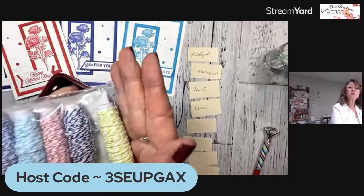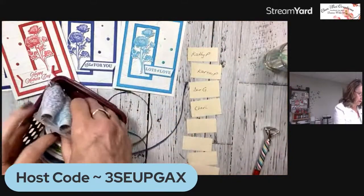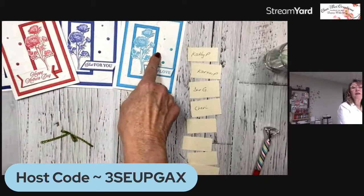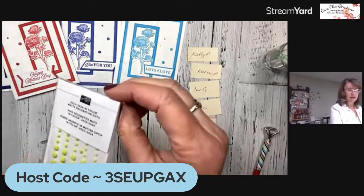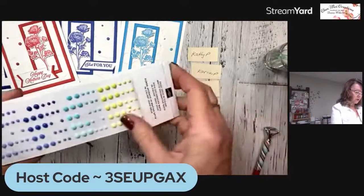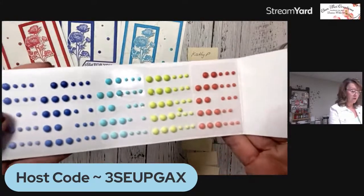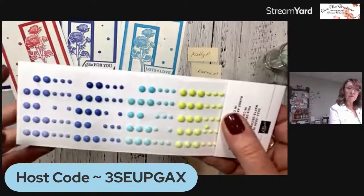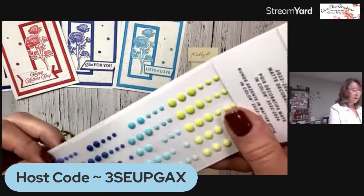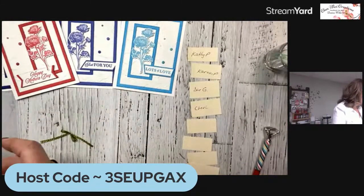This is the Baker's Twine that is also in all of the In Colors, which is super fun. Tuck that away. And all of these dots on the cards are the matte decorative dots for the In Colors. This is the package that I used to create all of my dots. And you know how we all love the black matte dots? These are the In Color matte dots. They're fantastic. Let me show you how I created this card.